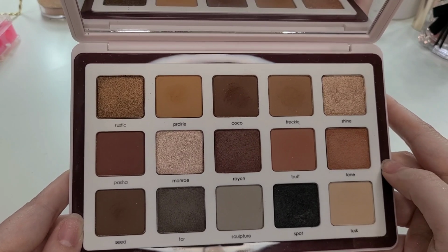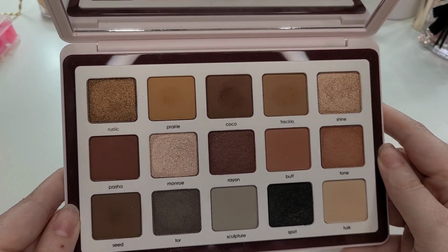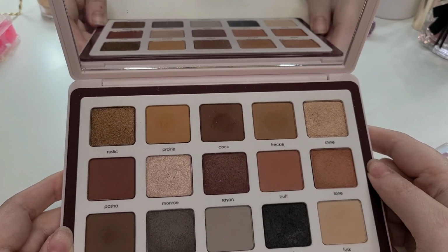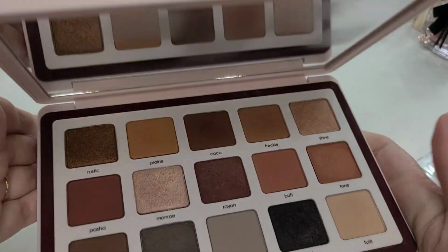I sometimes like to add a glittery shade to my look if I'm using this, or a glitter topper, but that's just because I'm insane. But the neutrals, the mattes are so beautiful. The shimmers are really beautiful, and I use this spot as a liner. And yeah, I really enjoy this palette.